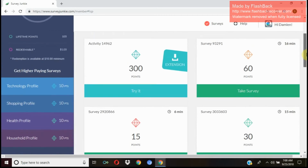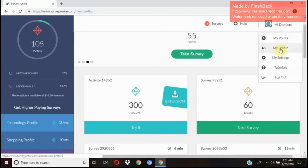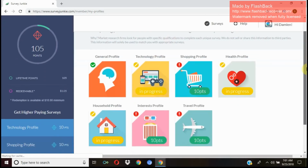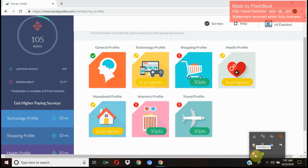Alright, so basically, now what you could do is you see all these on the side. I'm going to show you what those are real quick. So if you go right here to your name and you click my profile, you see you get 10 points for doing each of these. And you're gonna want to do all these because then it gives you better survey options and things like that. And believe me, when you see how I just told you how you can get to $10 really fast, I'm already up to $1.05, as you can see. Now that's good. You know what I'm saying? That was in a matter of 5 minutes, almost 6 minutes.